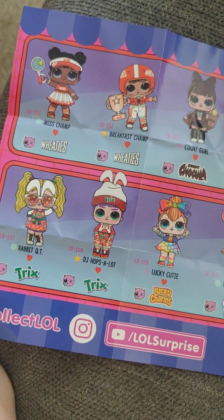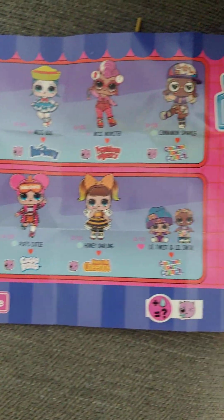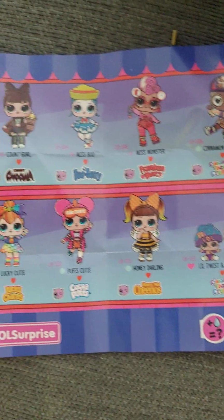Now, out of these, I probably wouldn't want the Wheaties ones. Like most people, I'm not much for those ones. But I really like the other ones, so we'll see. I might order some more of these to see what I get. I don't know. But I'm pretty happy with what I got so far. These are pretty cute.